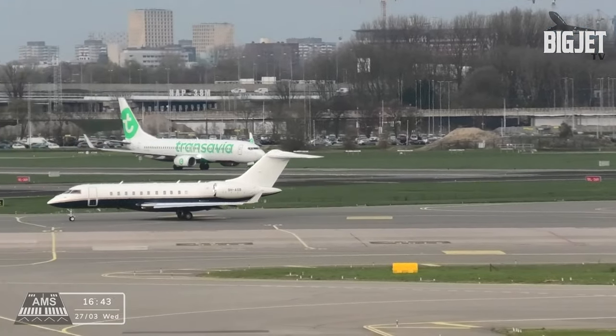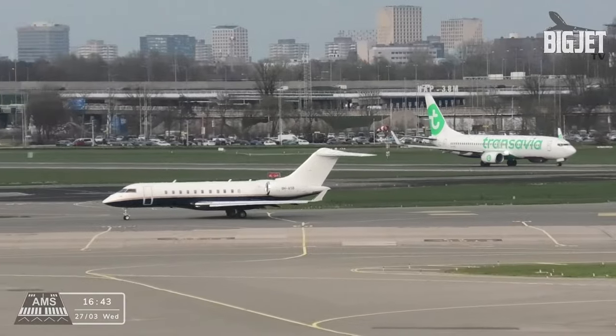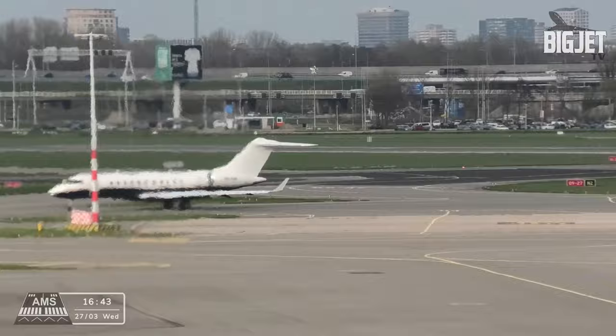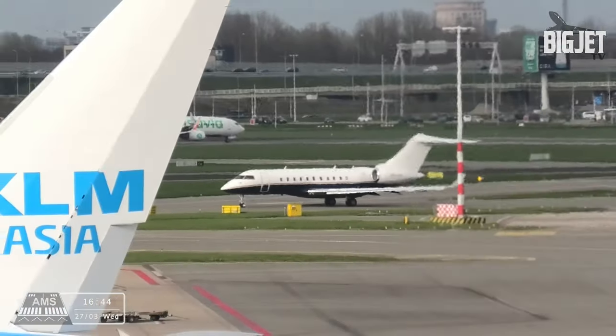I don't think it is the poo truck. I think it is water. The poo truck, the honey wagon as they call it, and the water vehicle do actually look very similar.